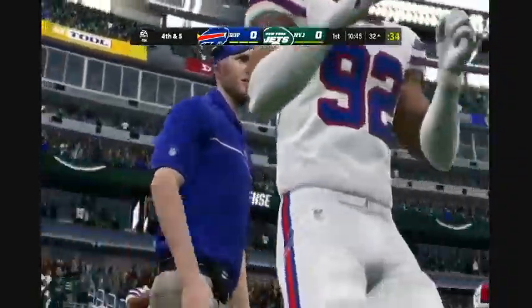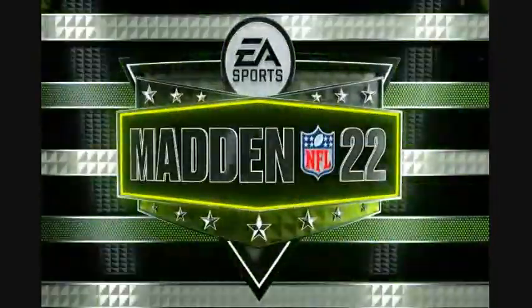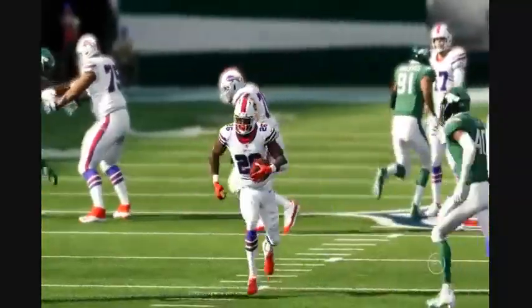And how about this first drive? They're being aggressive, slinging it around. Really confident too, because they're not trying to fool them with running plays, throwing it, and they're being very successful right now.